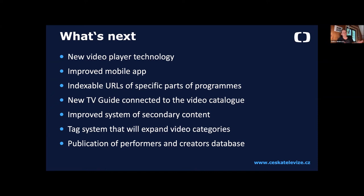We want to improve the system of secondary content with better quality. We are planning new tag systems. You can choose your program according to topic, and we are planning to do performers and creators database and its sites.